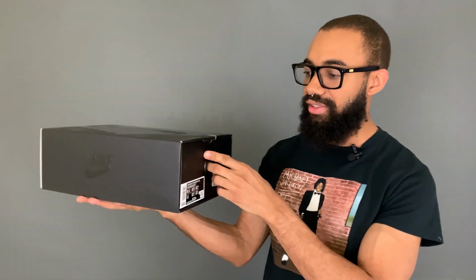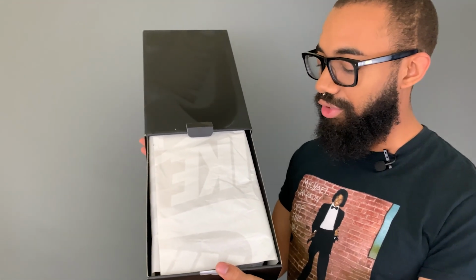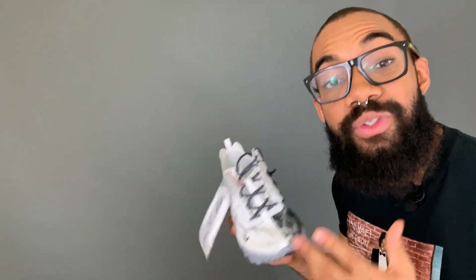It's a pull-out box, you can see. There's nothing really else special on the box. So when we pull it out, we're greeted with the Nike tissue paper. Alright, so we got the shoe out the box, and on first impression, this shoe is very, very light.